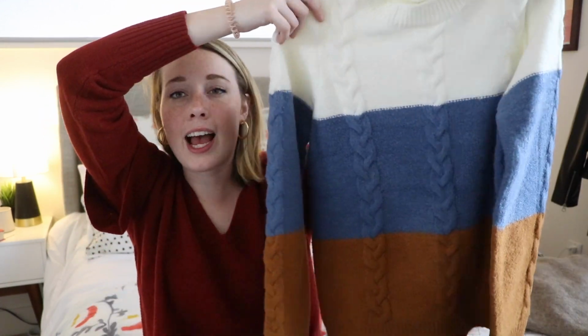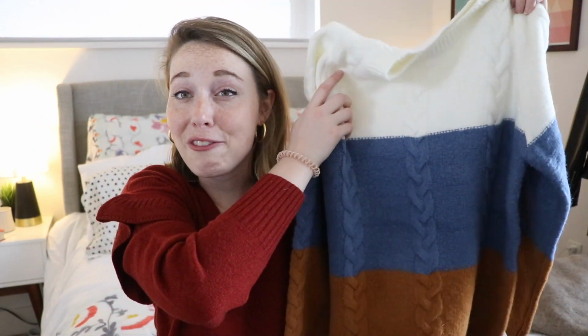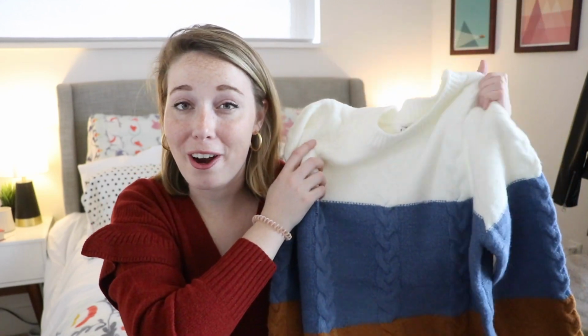But it's, again, just another incredibly soft, kind of medium weight sweater that I feel like would go great with jeans, skirts, just the whole thing. I love sweaters. I love fall. This is perfect. It's great.